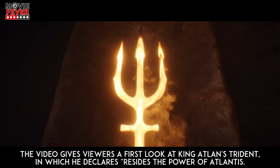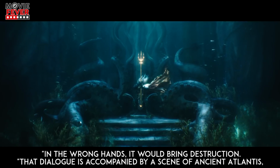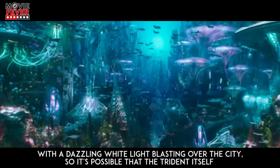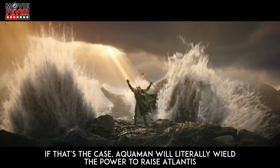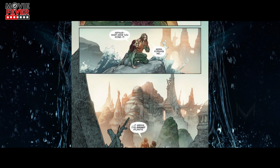The video gives viewers a first look at King Atlan's trident, in which he declares resides the power of Atlantis. It's as yet unclear just what this trident is capable of. One line is particularly interesting: in the wrong hands, it would bring destruction. That dialogue is accompanied by a scene of ancient Atlantis, with a dazzling white light blasting over the city, so it's possible that the trident itself was used to drive Atlantean civilization beneath the waves. If that's the case, Aquaman will literally wield the power to raise Atlantis, something that's recently happened in the comics.